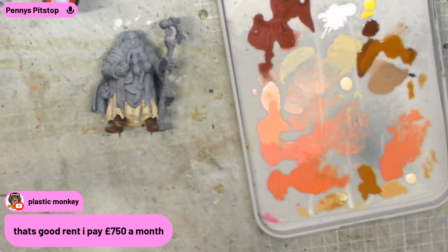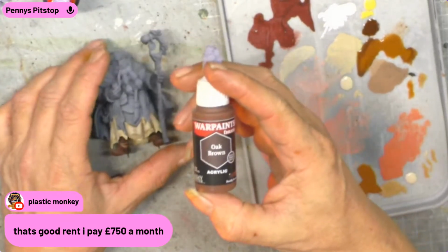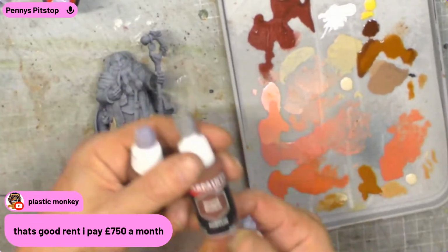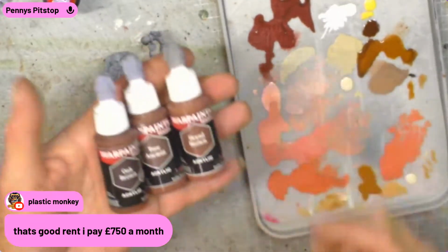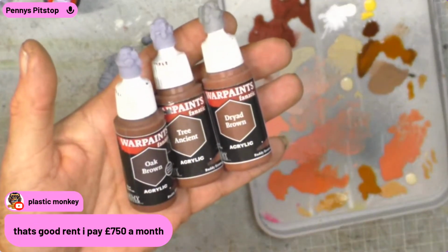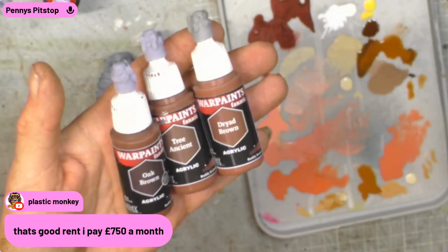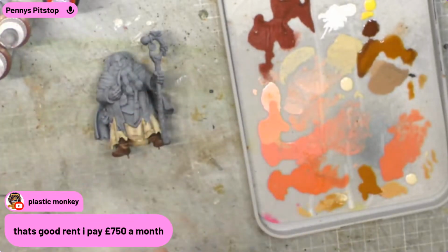Right, I am going to go very dark on this stuff. I'm going to start with oak brown. Then the main highlights will be tree ancient, and the top highlights will be dryad brown. And I'm very comfortable using those for wood colours because they've all got some kind of wood or tree in the name. That makes me very comfortable using them as a wood colour.